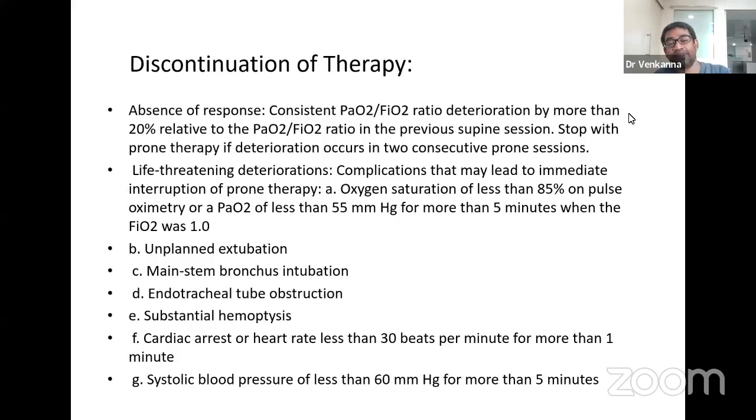Complications that may lead to immediate interruption of the prone therapy, that is oxygen saturation less than 85 or PaO2 less than 55 mmHg on ABG, or requiring more than 5 minutes of FiO2 1.0. And the unplanned extubation, any main stem bronchus intubation, I mean going the tube into the bronchus, any ET tube obstruction or substantial hemoptysis or cardiac arrest or heart rate less than 30 beats per minute for more than 1 minute, SBP less than 60 mmHg for 5 minutes.